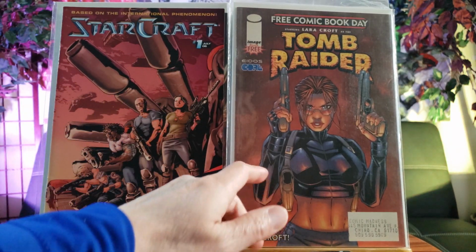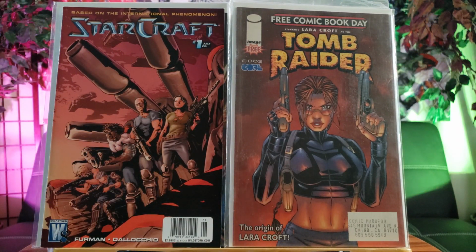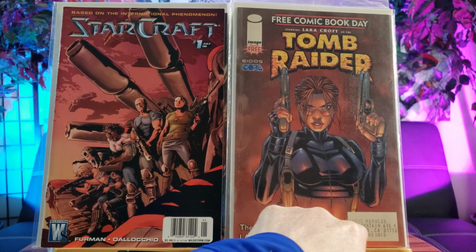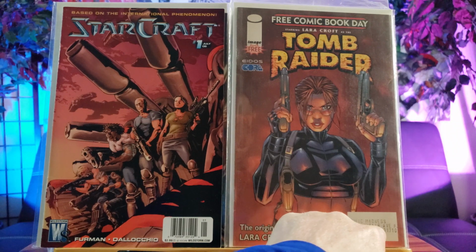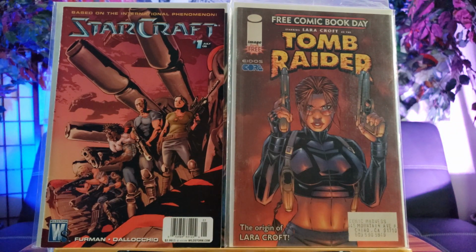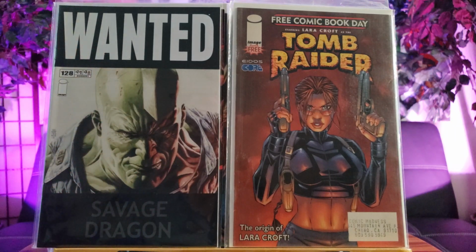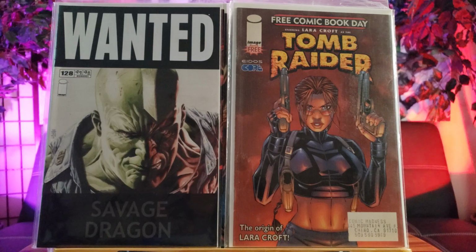Oh, and I heard Lara Croft currently has a birthday, like 30 years or something, being in the video games. So this is Tomb Raider, the Free Comic Book Day edition from Eidos, the publishers or the creators of the video game. All right, beautiful cover from Savage Dragon, Wanted, #128. First time I've ever seen this cover. Sometimes you just have to buy it for the cover.